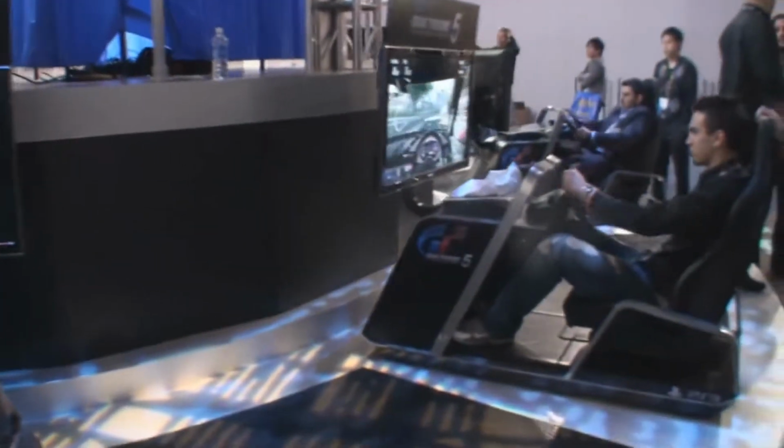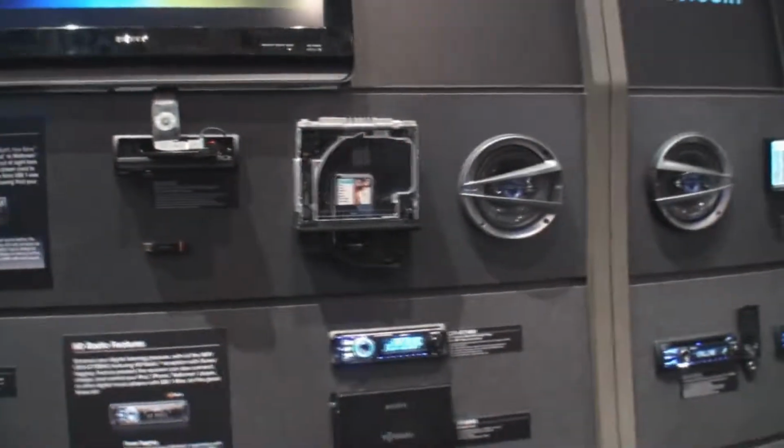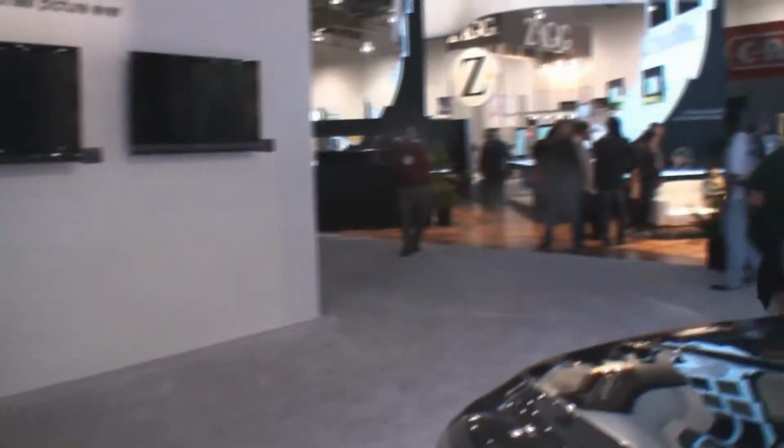Of course, 3D gaming. Gran Turismo 5 has these great rigs set up so that people could race in a very realistic environment. There's the broadcast tower over here on the right where people would broadcast, vlog, and do all sorts of setups from the Sony booth. And in the audio, we have some great new video product for the car, as well as a built-in dash iPod.